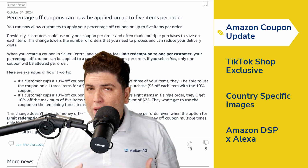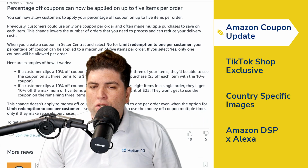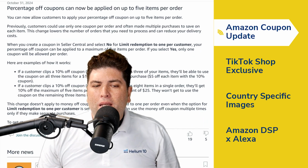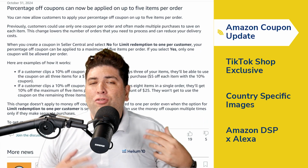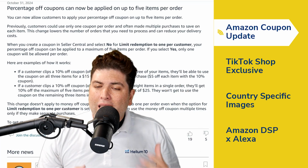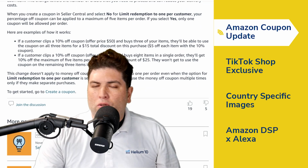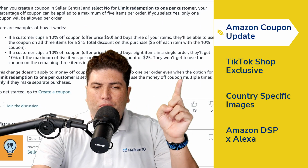Now, when you create a coupon in Seller Central, you can select no for limit redemption to 1 per customer. That means the percentage off coupon can be applied to a maximum of 5 items per order. If you select yes in that section, only 1 coupon is going to be allowed per order.